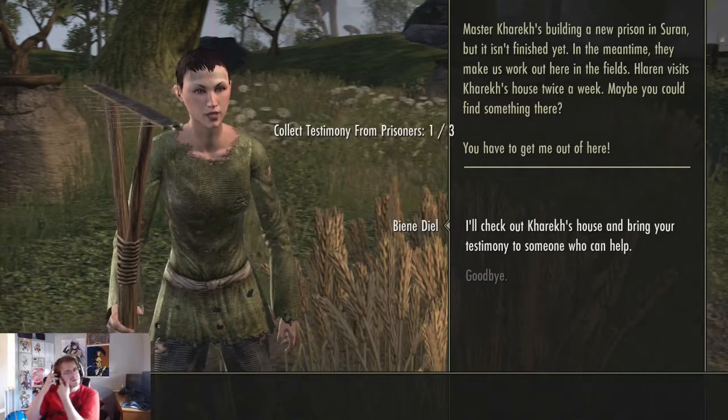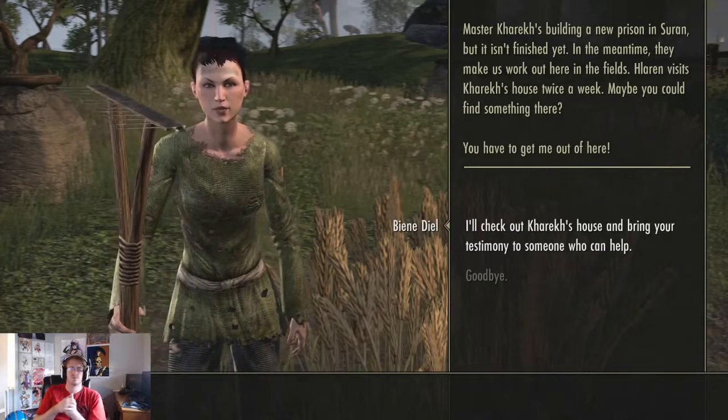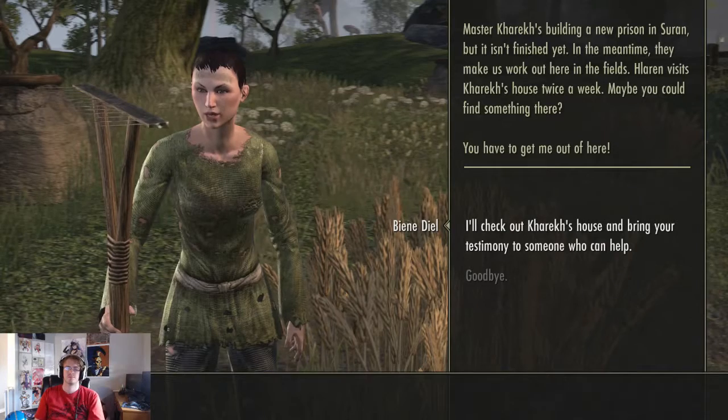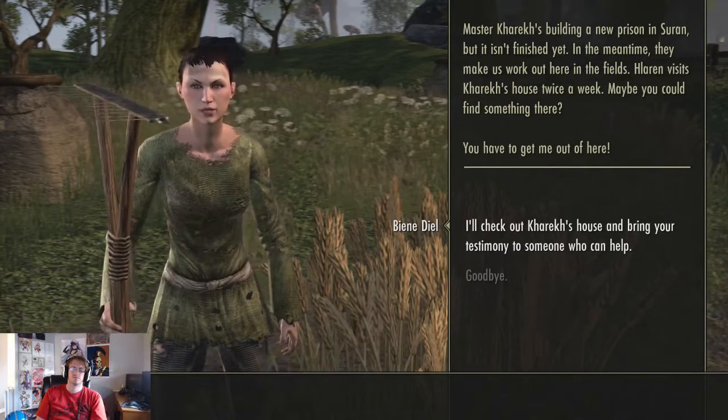Master Kark's building a new prison in Suran, but it isn't finished yet. In the meantime, they make us work out here in the fields. Lauren visits Kark's house twice a week. Maybe you can find something there. You have to get me out of here.